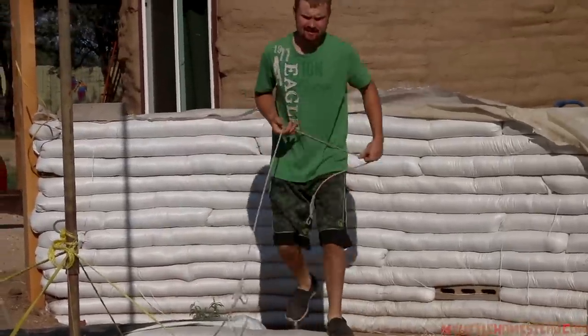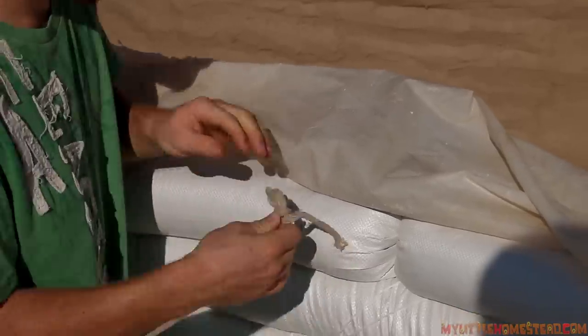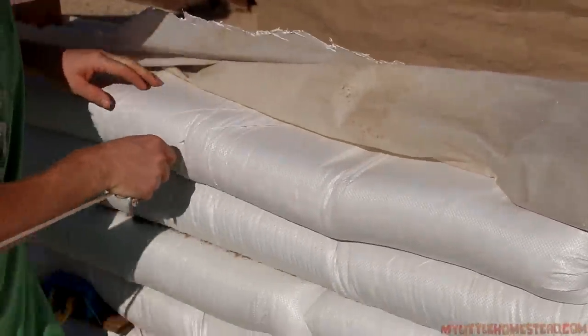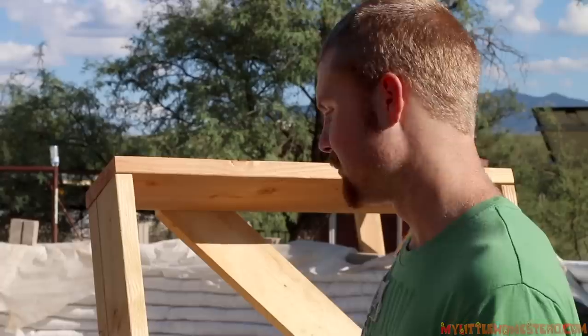Now we use the pole and the pole, and we run our circle around. That way we get our perfect circle that we want. As I take the rope, pull it tight. In this case, I'm just using a knot as my marker. And I just run it around, mark that all the way around the building before I tamp it. And then we just follow that all the way up the building. And then our walls are relatively straight.